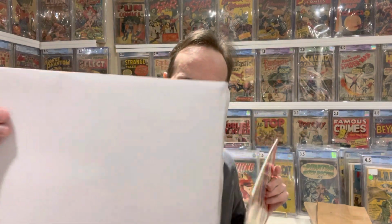I hate when people do this. Okay, somebody sent an item in this. This is how they sent it. And no bag, no board. Of course, it's got like a million spine ticks now. But it's kind of a cool book.